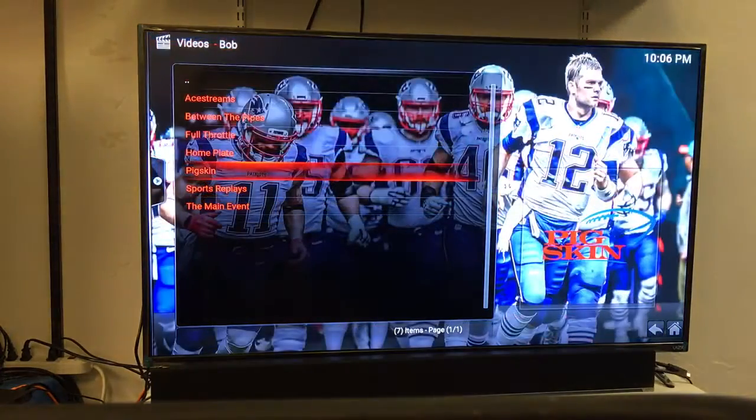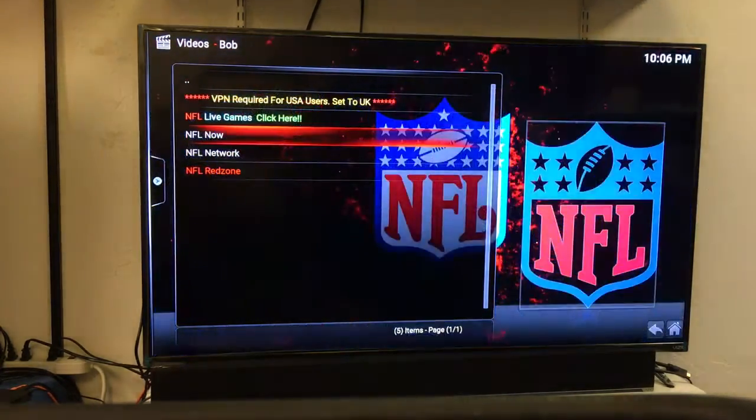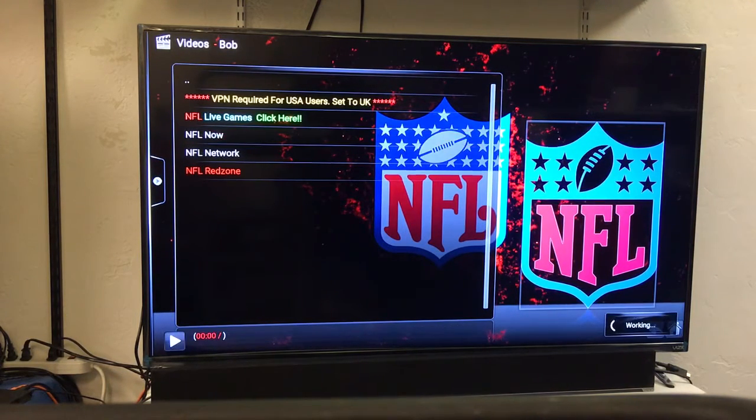We can go to Pigskin, obviously that's football right there. Click on NFL Now. Click the OK button on NFL Now. Give it a second. It will come up.